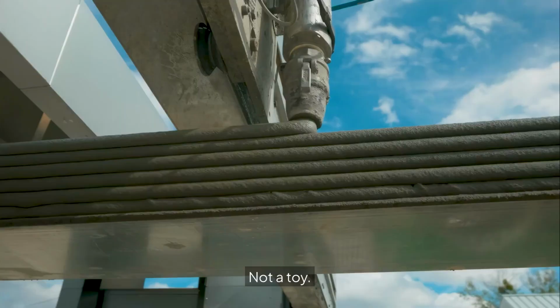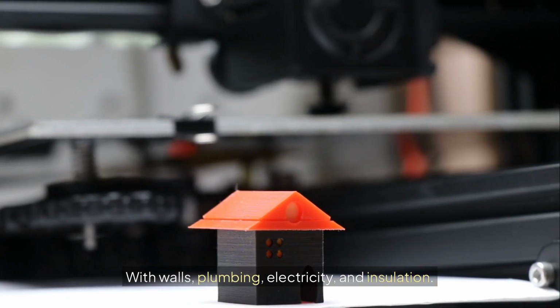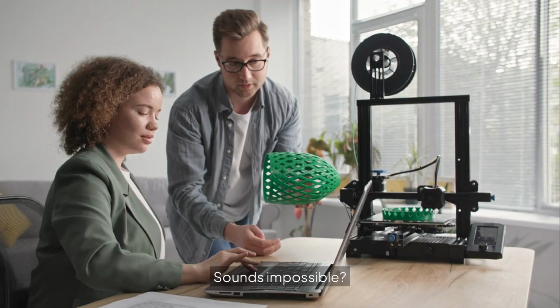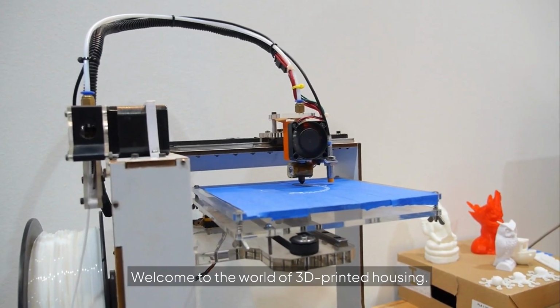Print a house, not a toy. A full-size livable home with walls, plumbing, electricity, and insulation. Sounds impossible? It's already happening. Welcome to the world of 3D printed housing.